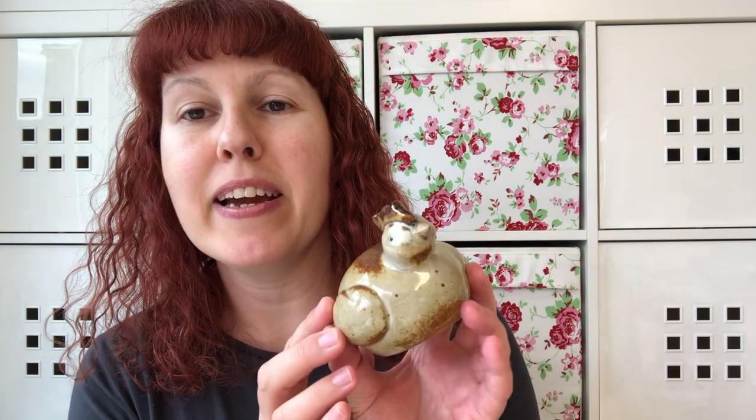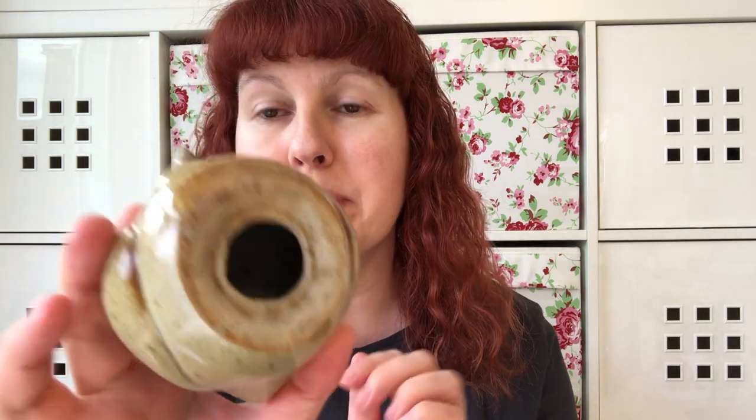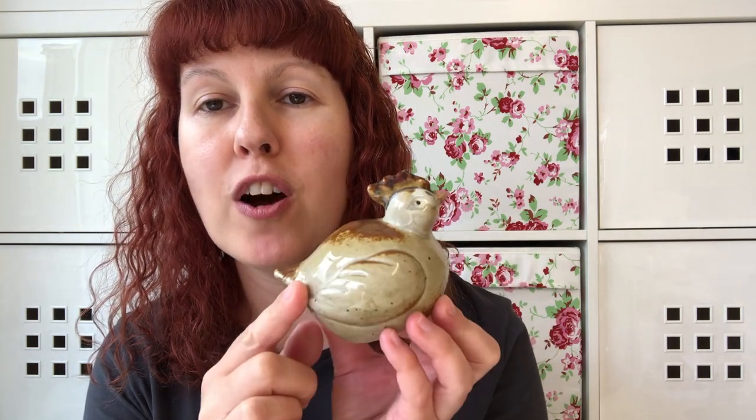This is something that Nick found on one of the tables, and he picked it up because he just liked it. It's got no markings on it. It is cute though, so it's nothing particularly special, so I'm going to try £10 on that. Next up, I bought this clamshell, which opens up. Ooh.